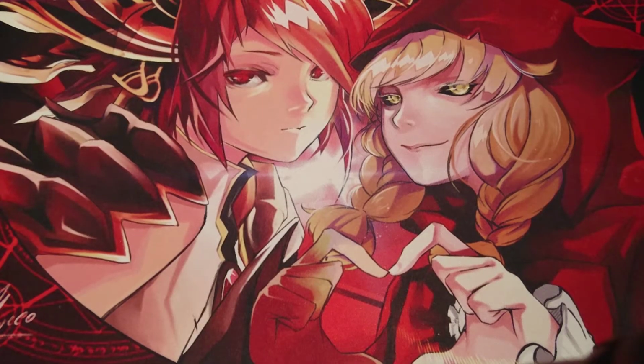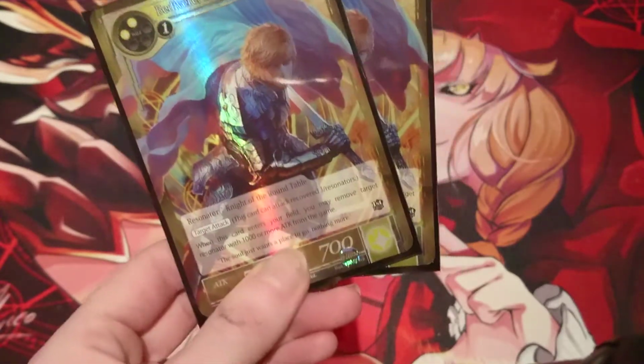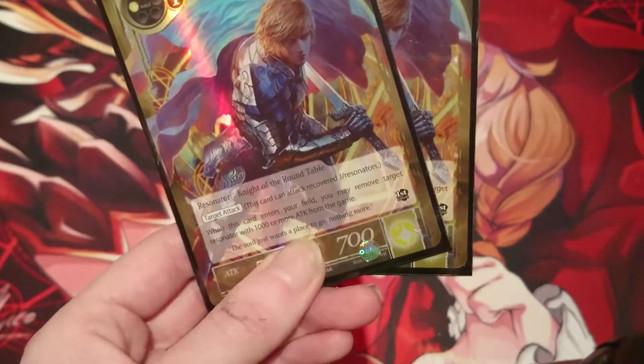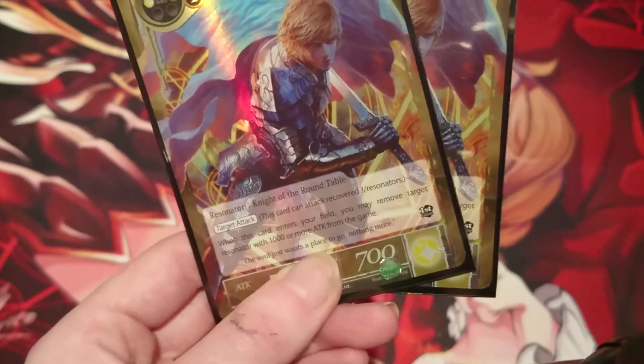Next up, we're running 2 copies of Bedivere, the Restorer of Souls, a 3-drop, 700-700. It's got target attack, aka precision, I believe, which is what it got renamed to, which is this card can attack recovered J/Resonators. When this card enters your field, you may remove a target Resonator with 1000 or more attack from the game.